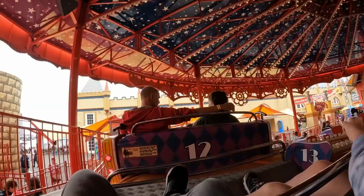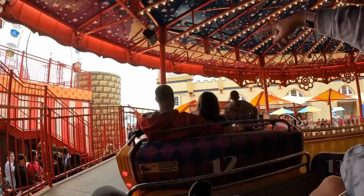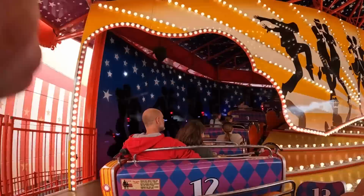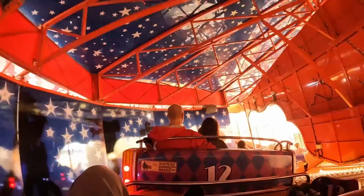There we go. Oh, yeah, we got some more characters out. Seems to have quite a lot of street entertainment at this part, which is good. Really adds to the atmosphere. Charlotte's all the way over there now. Yeah, music's good on here. Lots of great lighting as well, all the strobes. Having a bit of a dance around here at Luna Park, Sydney. Still can't believe we're here in Australia.